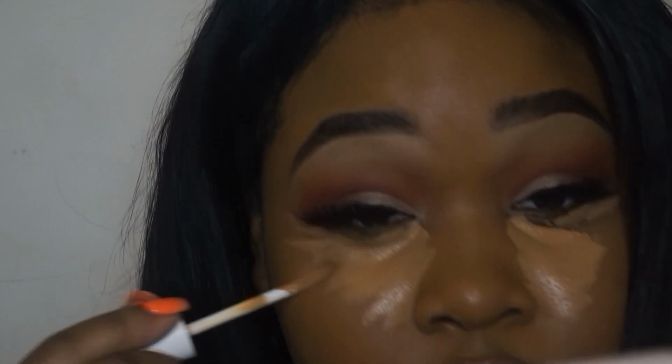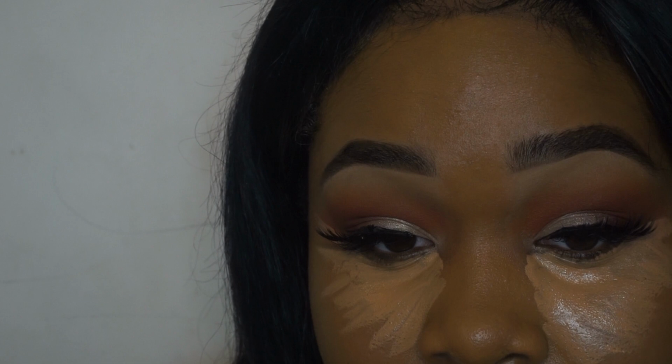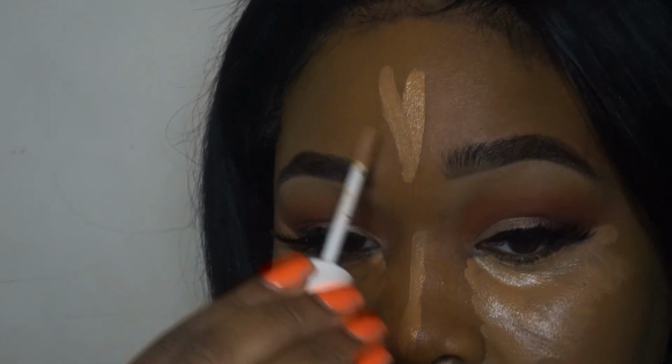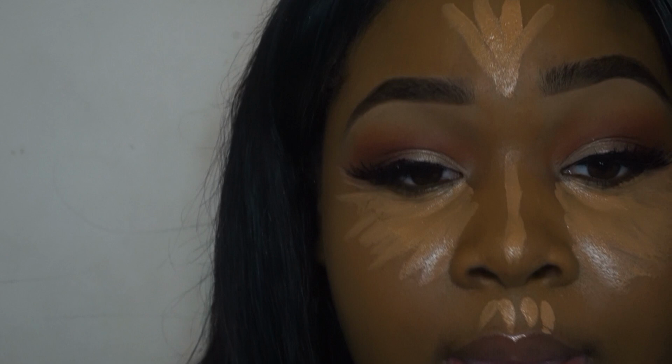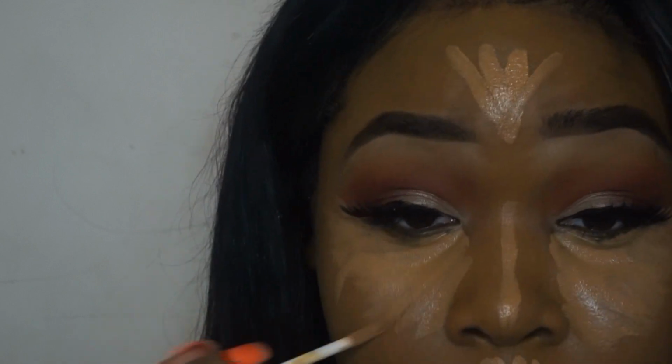And I like this. This is literally like two shades lighter than my actual skin. Like, it's not super bright. I know some people love a super bright under eye. I personally don't, because I always just feel like I look ashy. Like, it doesn't make me feel like I look super bright. Maybe I haven't done it the correct way. Ooh, get that nose. Maybe I have not done it the correct way. But I always just don't like a super bright under highlight on me.